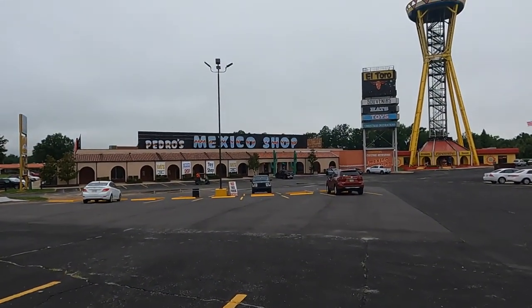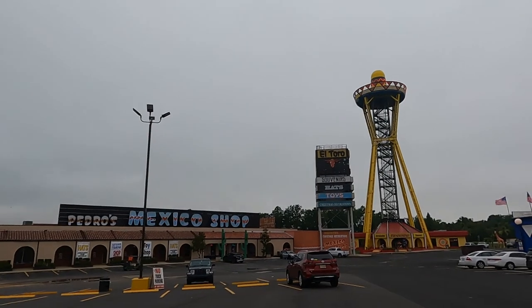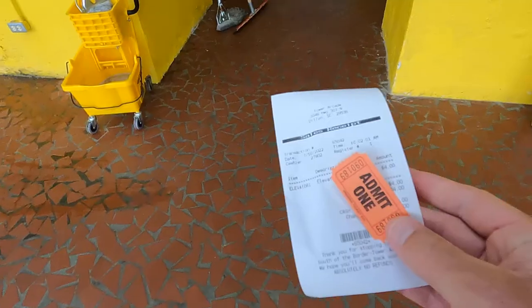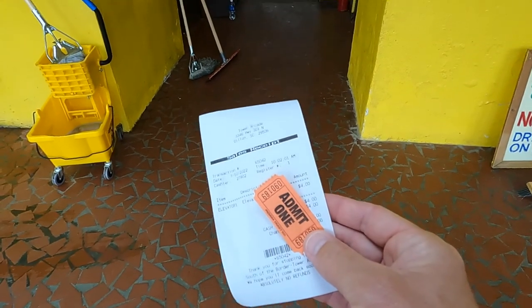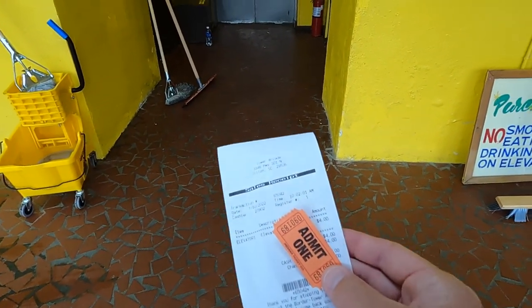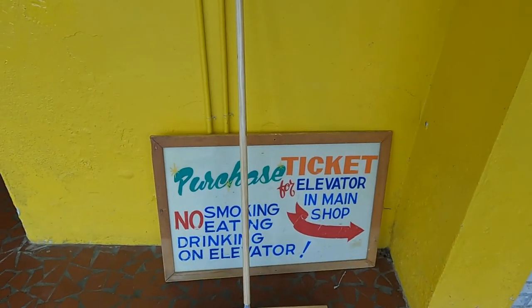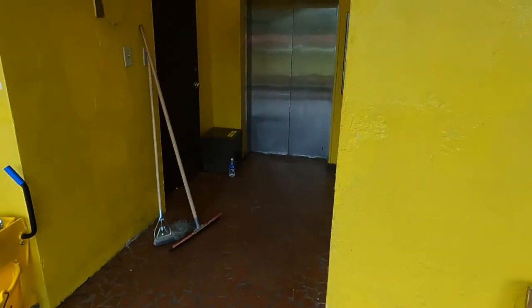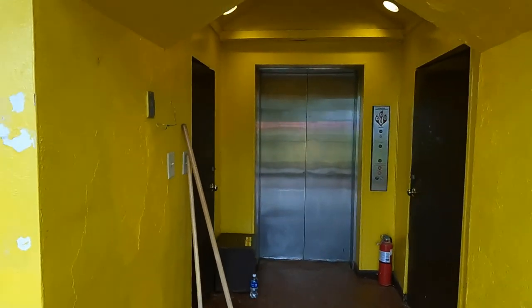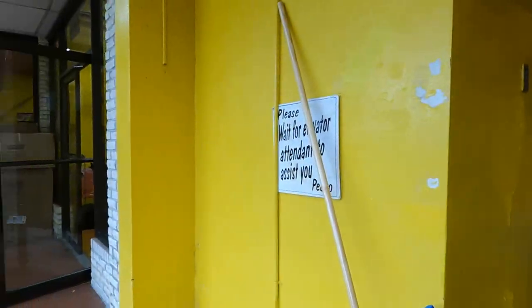Go in this store and see what they got in here. Maybe go see how much it is to go up in that elevator. All right, $4, I get to ride the elevator to the top and I can walk around in the sombrero. Got my ticket. No smoking or eating or drinking in the elevator. She said it hasn't been back open for that long.